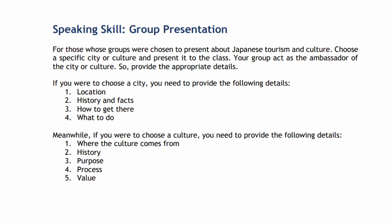Okay, for the speaking skills, we will have a group presentation. So for those whose groups were chosen to present about Japanese tourism and culture, choose a specific city or culture and present it to the class. Your group acts as an ambassador of the city or culture, so provide the appropriate details.